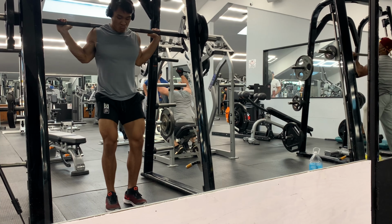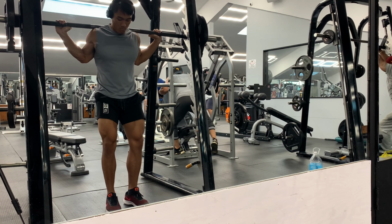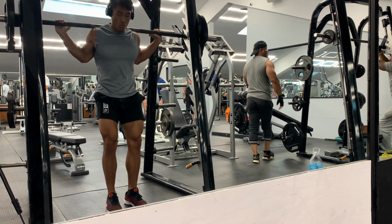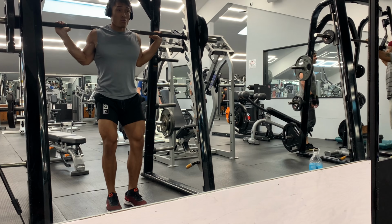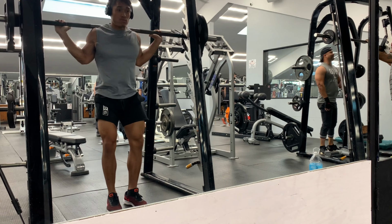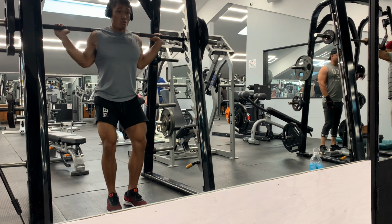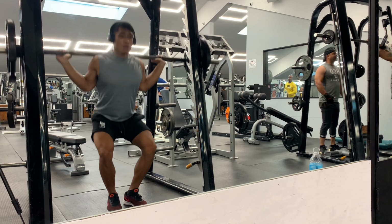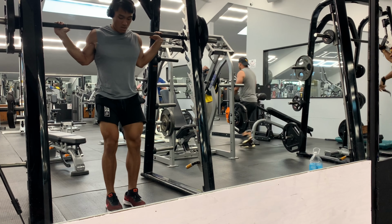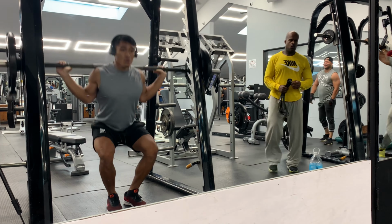Big quads. So when building big quads, I recommend performing close stance squats. That can be close stance barbell squats, or just close stance machine squats, okay? I say close stance because when your feet are closer together when you're performing the squat, the closer your feet are together, the more it targets the quads. And the farther they are away from each other, the more it targets the hamstrings and glutes. But we're trying to target the quads, right? So we can build big quads and have big shoulders and a big upper chest. So that'll give us an illusion of a small waist, okay?